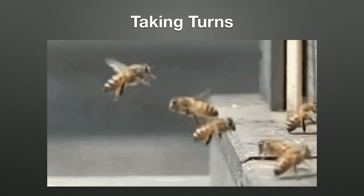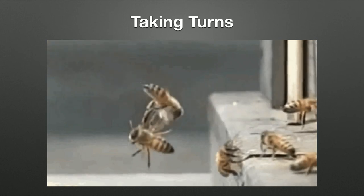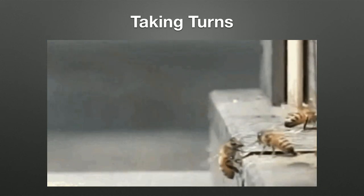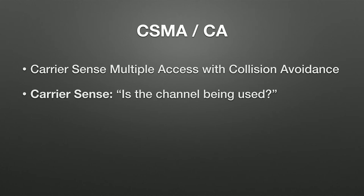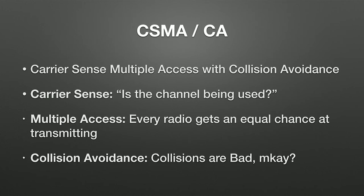First, why is when a station can transmit data even a question? Well, while we can have many bees flying through the air at any given moment, we can only have the transmission from one wireless radio in the air at a particular time. So Wi-Fi needs a way to avoid frames crashing into each other in transit. The way Wi-Fi prevents stations from transmitting simultaneously is called carrier sense multiple access with collision avoidance. Okay, let's break that one down. Carrier sense is about asking the question, is the channel being used? Because as we said, we can only have one station transmitting at any given moment. Multiple access: every station gets an equal chance at being the next one who can go. And collision avoidance: just like bees running into each other should be avoided, frames running into each other in the air need to be avoided.